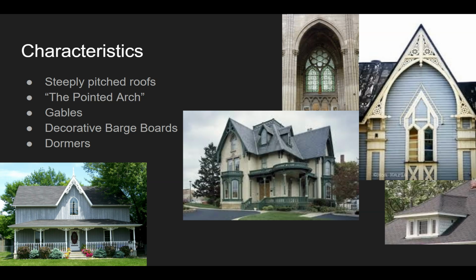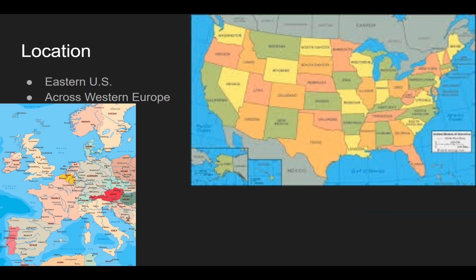There are gables, which is that triangular section under the pointed arch in that roof, which often had decorative barge boards, which you can see resting there in the white, which they would put on there for a decorative piece, and dormers, which you can see an example of there. It's kind of that adjacent window that sticks out of the building, which you can also see there.